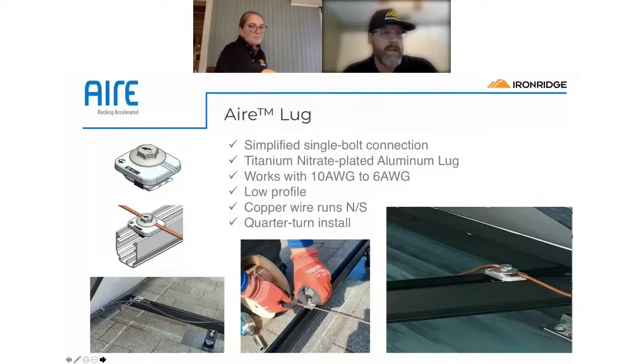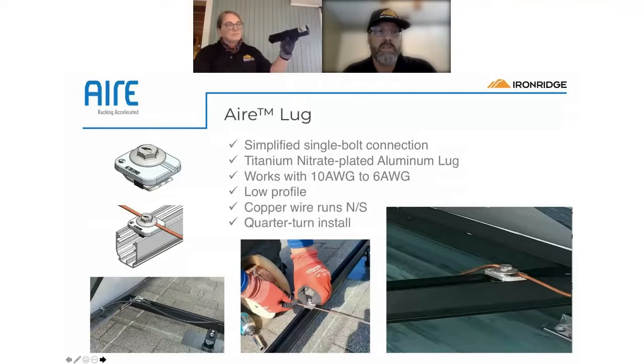The Aire grounding lug is elegant in its simplicity. One bolt engages the connection. This titanium nitrate plated aluminum lug works with 10 to 6 AWG wire. The hardware is prepped to accept the wire without having to loosen the bolt. The low profile and north-south wire orientation keeps the wire out of the way. Like all Aire components, it's glove friendly and installs with a simple quarter turn.